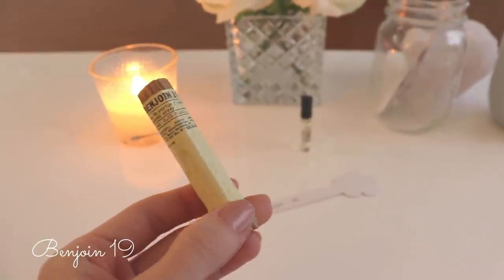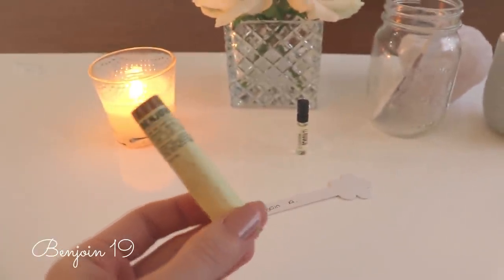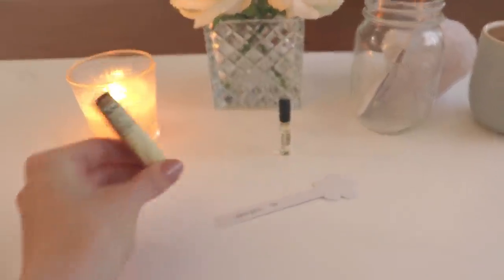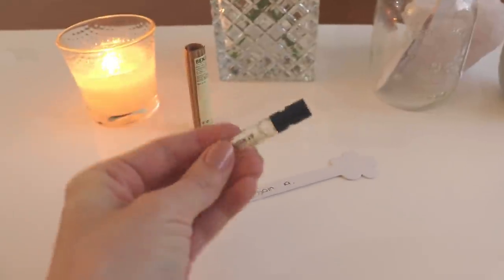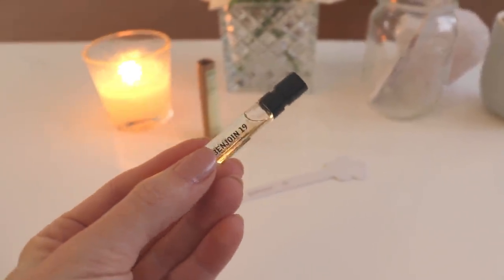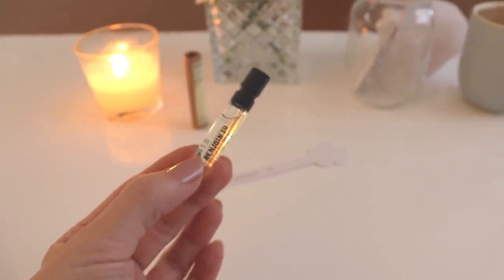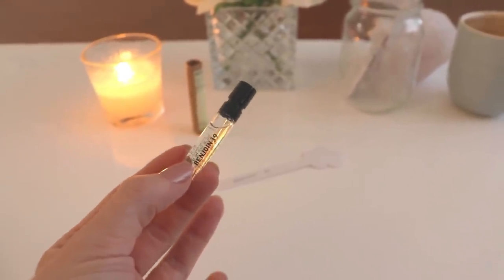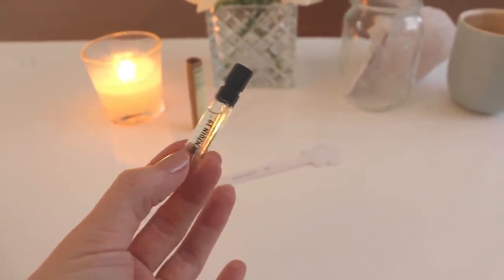So we're going to start off with Benzoin 19, and I don't know if I'm saying that properly again, you guys, but this is what the package looks like, and then you've got your little sample inside. And for people who are wondering, I just ordered this directly from the Labo website, and they did ship to Canada, obviously, and it took a little over a week to get here.